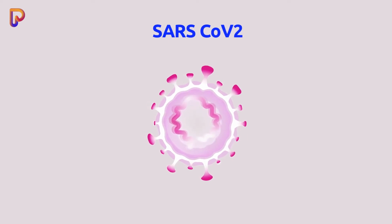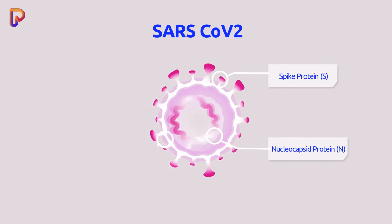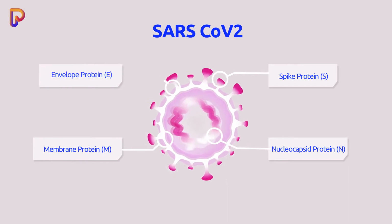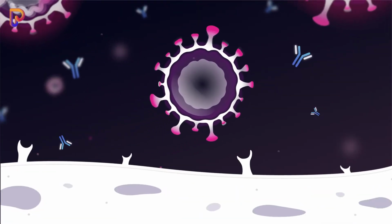The SARS-CoV-2 virus that causes the COVID-19 disease has 4 structural components: the spike protein S, a nucleocapsid protein N, the membrane protein M, and the envelope protein E. VLP-based vaccines typically have one structural protein that comes together as an ordered aggregated species and mimics the outer structure of the virus to elicit an antibody response.